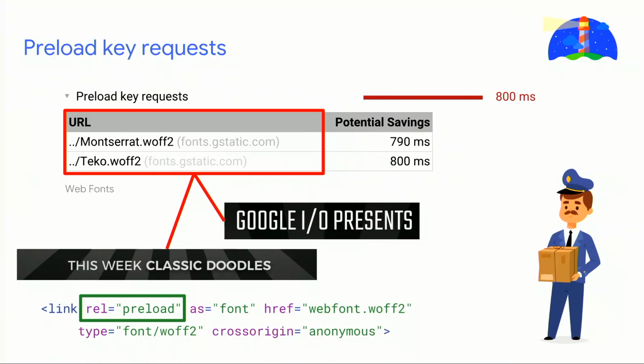The next thing Lighthouse suggests is that we preload key requests. Now, link rel preload is really powerful. It informs the browser that a resource is needed as part of the current navigation, and it tries to get the browser fetching it as soon as possible. Here Lighthouse is telling us that we should be preloading our key web font resources because we're loading in web fonts. Preloading a web font looks like this. So specifying rel equals preload, you pass in as with a type of font, and then you specify the type of font you're trying to load in, such as WOFF2.